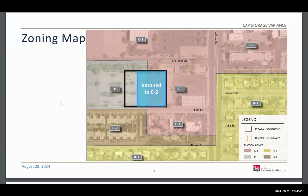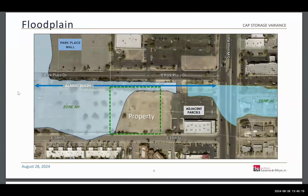Okay, next slide, please. So as you all know, for us to request a variance, or for you to grant a variance, we need to have some sort of special characteristics, or sometimes they're referred to as hardships, on the property. There's really three that we focused on, and two of them are on this slide. One is that the Alamo Wash takes up the northern 25 feet of our parcel. So obviously we can't develop in there. And then there's a FEMA floodplain on much of the northwestern part of our parcel, takes up about a quarter of the parcel. So we can't develop buildings in that floodplain. You can do some parking and access ways.